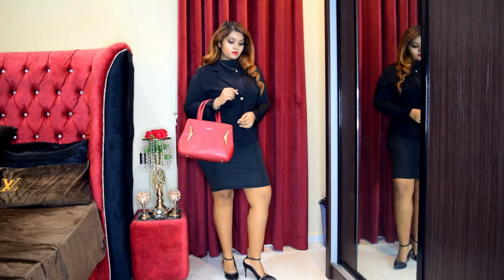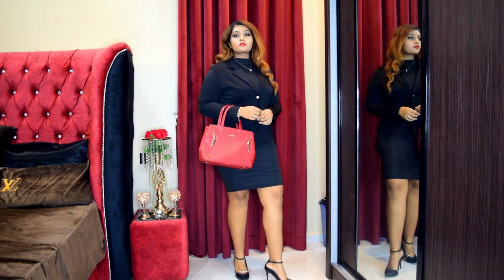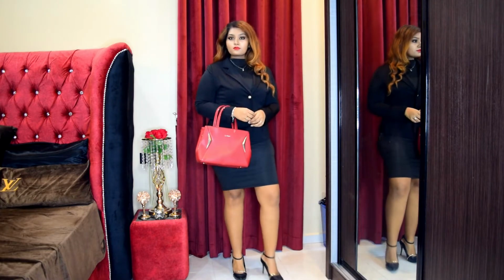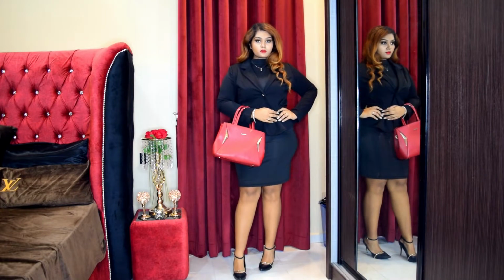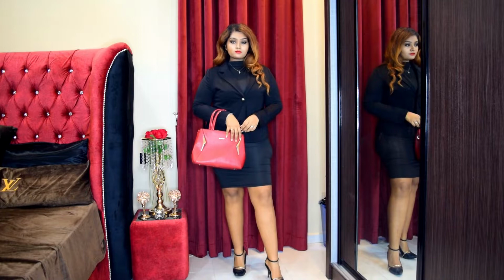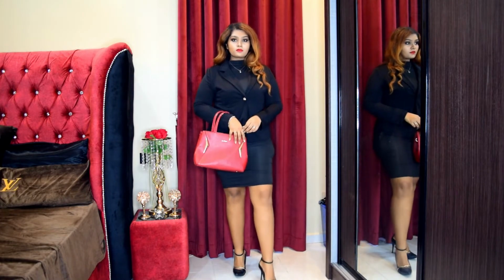But here, since I used a black blazer, I made the red handbag a statement piece out of the black and black look, which I've also paired with black pumps, so that the red color from the handbag is going to give a pop of color to the look. Just to give the black top a little something, I added a simple chain to enhance the look more and make it much more formal.